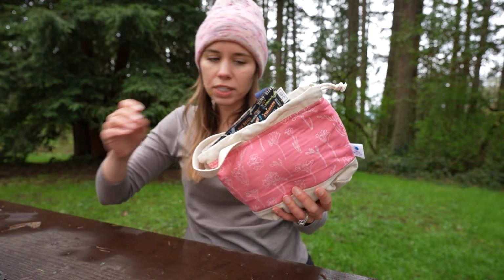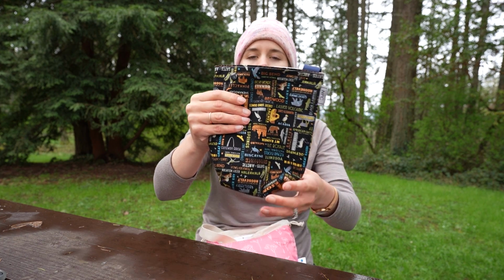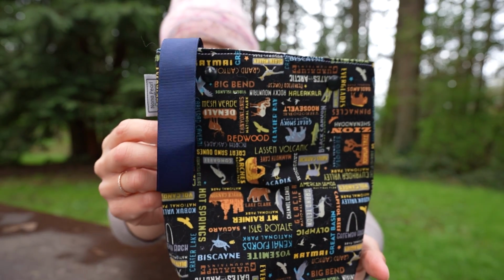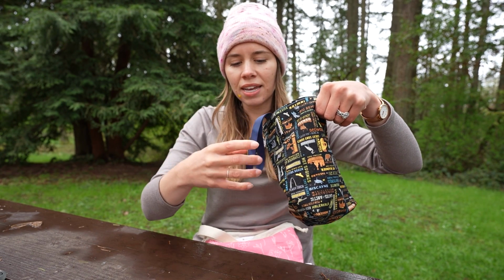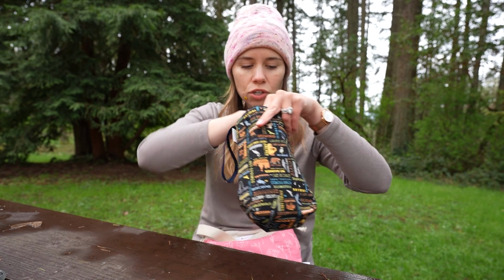So let's see. The first thing that I got was this really cool project bag from my friend Nicole. It's got all of the different national parks on it, which I'm really excited about. It's perfect for our adventures. It's got 2 snaps like that, a nice big loop that I could attach onto Toaster's leash or something.